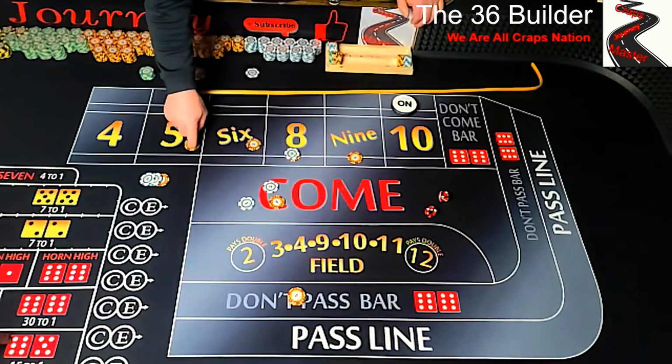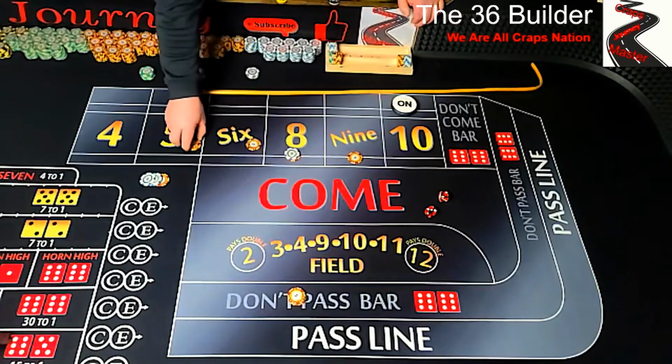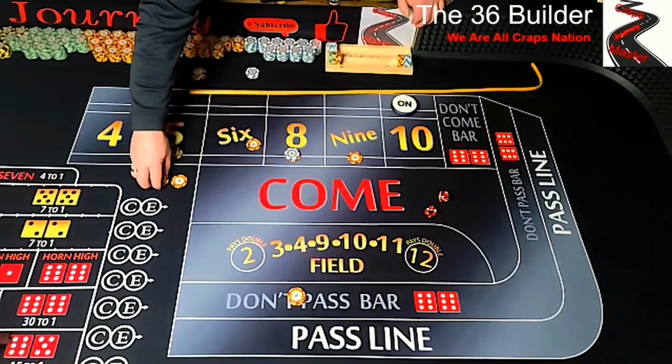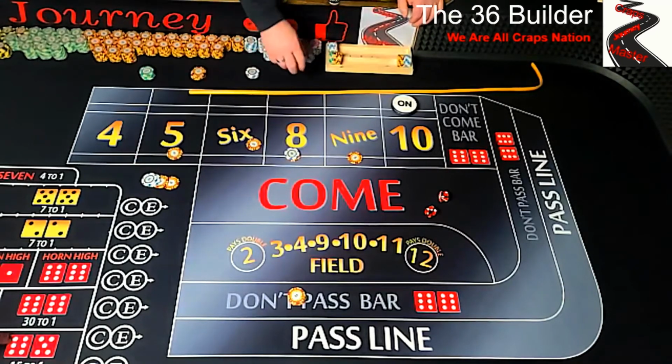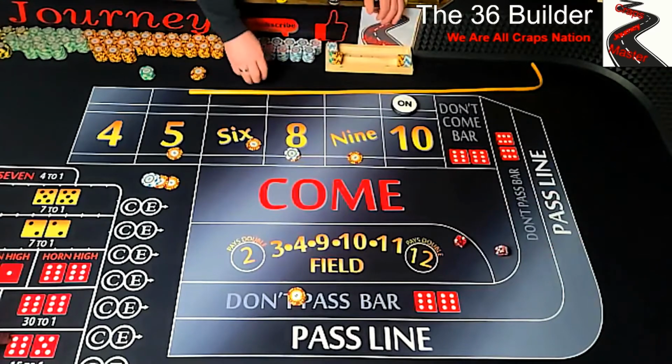We have a 325. Oops, I'm sorry, that's going to pay out $5 because that's our come bet. Okay, so we're going to take that come bet down. We're going to go back up with $5. So we're at $12 here. So we need to collect another $10 in order to do the builder portion of the strategy.